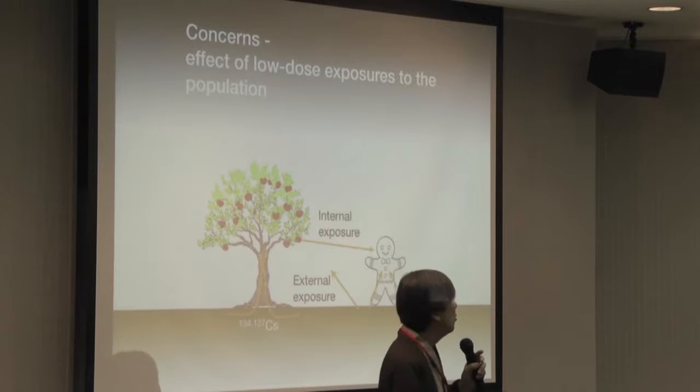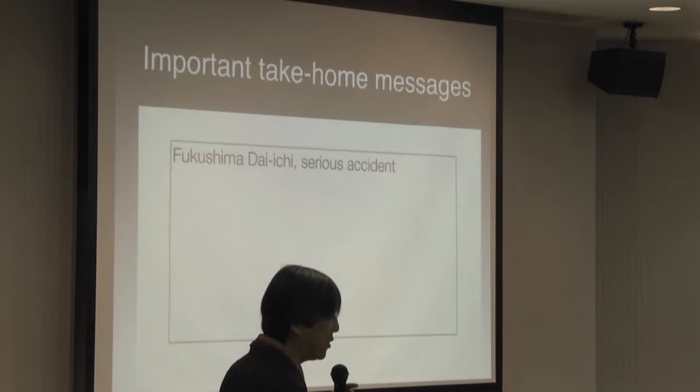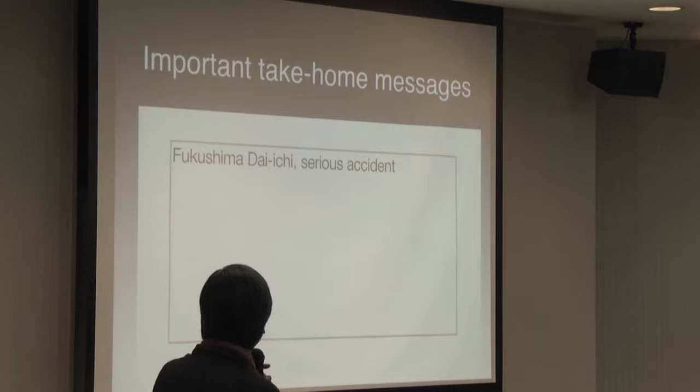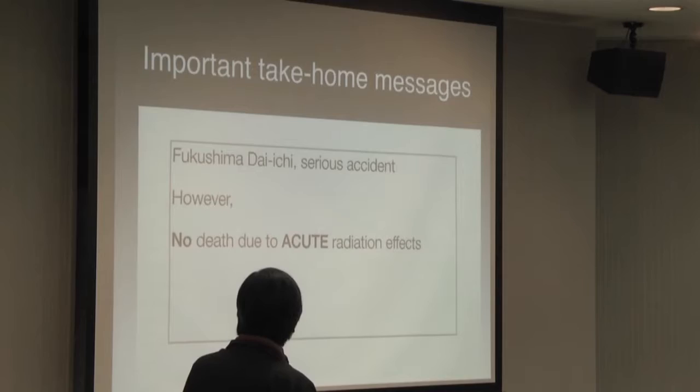Right. Well, important take-home messages first. Obviously the Fukushima Dai-ichi accident was a very serious accident. In retrospect, it could have been prevented. It was due to the poor design of the site. However, no deaths due to acute radiation effects are reported, including the emergency workers at the site. And the World Health Organization, the United Nations Scientific Committee on the Effects of Atomic Radiation, and the International Atomic Energy Agency, all these reports agree that discernible long-term health effects, including cancer increase, including thyroid cancer increase, are unlikely. So these are the important take-home messages.